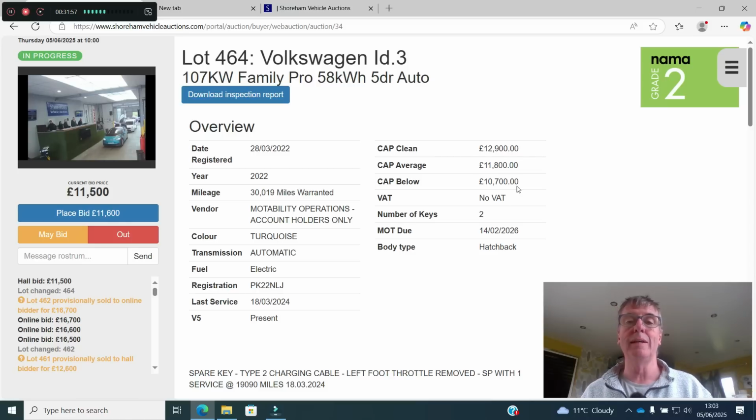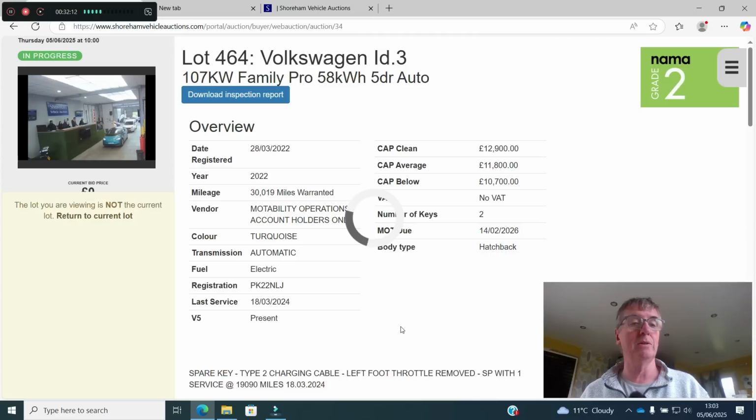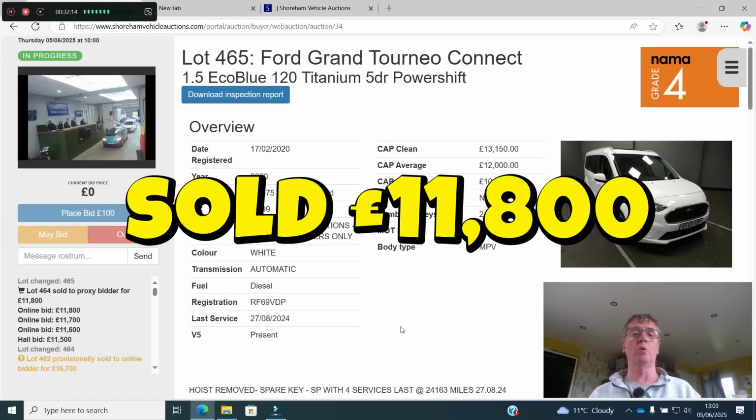Average price is £11,800, grade 2. Yeah, not my favourite EV, but you know, people love a Volkswagen badge. 11.8. It's up to CAP average. Is Mr. Motability going to let this sell? Yes, sold. £11,800.